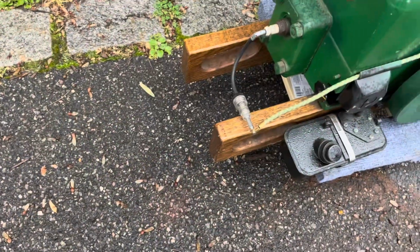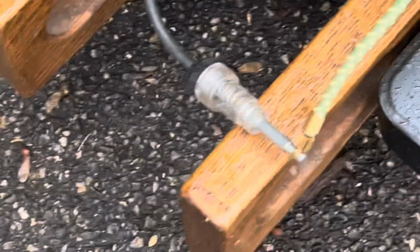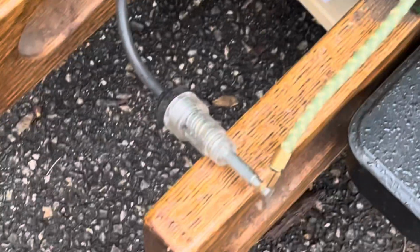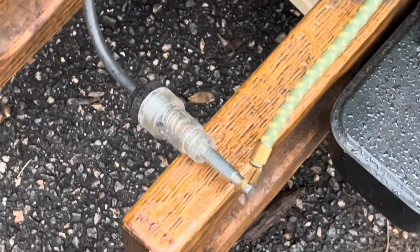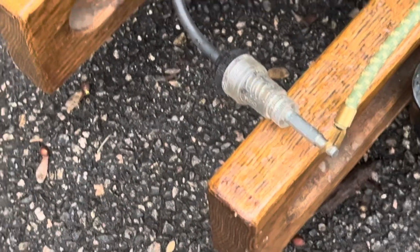Point it right down to the spark tester. Got it right down on there. All right, let's see what happens this time. Zilch, not enough. Oh, that's funny, huh? All right.